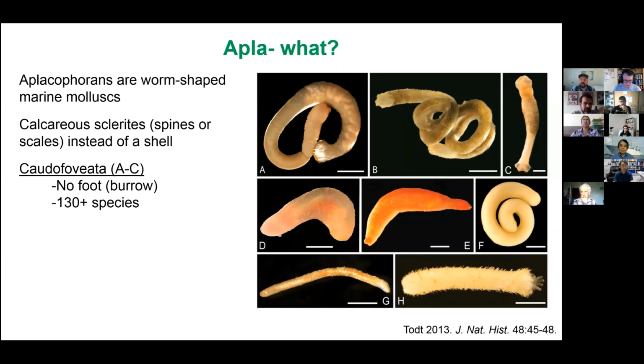There's two major groups, the caudofoveates, which are shown in A through C here. And so these are basically honorary worms. They're burrowing, they completely lack a foot. We think they eat foraminiferans, although we know from some genomic data that some also feed on annelids. There's about 130 described species, but probably on the order of 10-fold more actual biological species out there, if we take a guess.